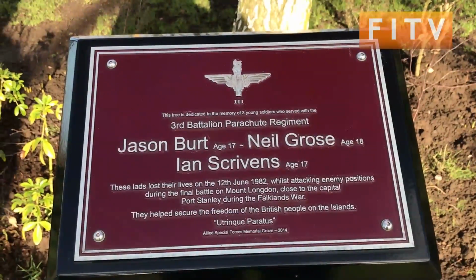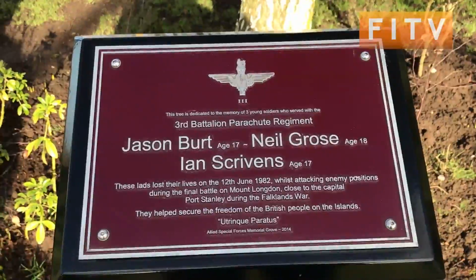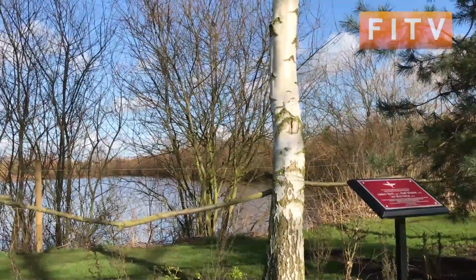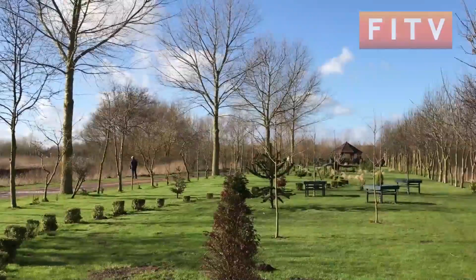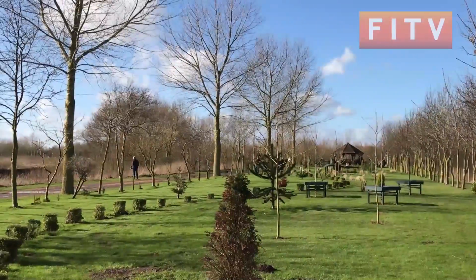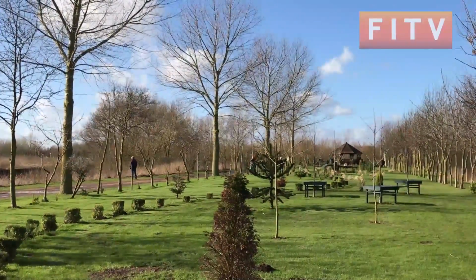We've seen a few of them, but there are three very young lads who were at Mount Longdon. Well, just over here there's a nice memorial set in the gardens in our Airborne Forces area, and those three lads were killed along with their sergeant when they were charging a .50 Browning machine gun post with fixed bayonets, and they were just aged 17. One was just on his birthday, he was 18.